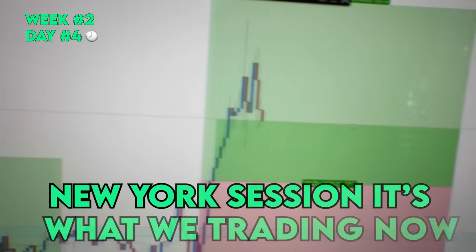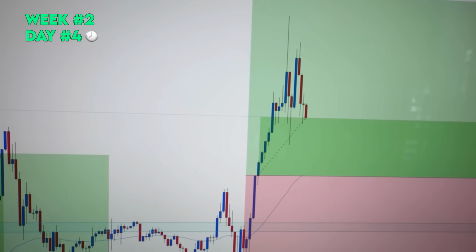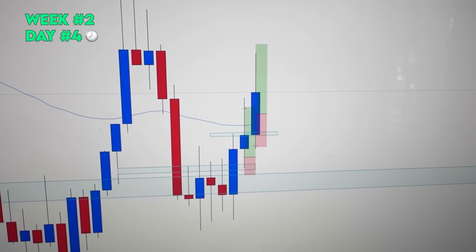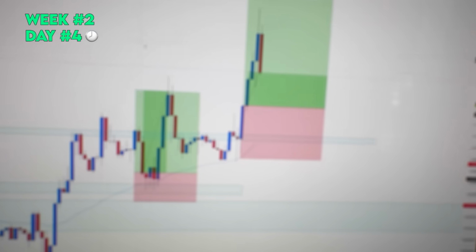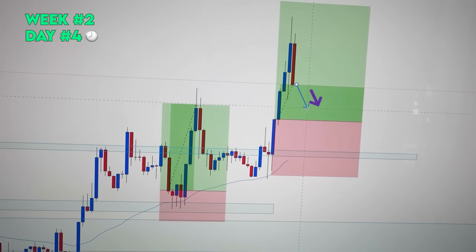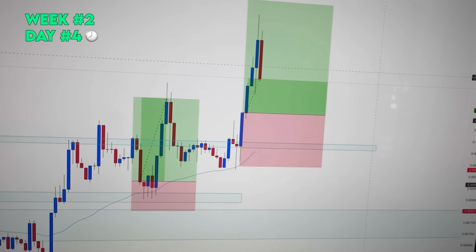So New York session is what we're trading right now. And if it starts coming back too much, I'll probably have to close because I don't like how this daily candlestick is looking as of right now. So I might have to close and just run with whatever profits I have. Because not gonna lie, the entry was pretty terrible. And I can see price coming back all the way into here to retest this point, and that's way too close to my entry. So I'd rather just play it safe and take whatever profits I got.